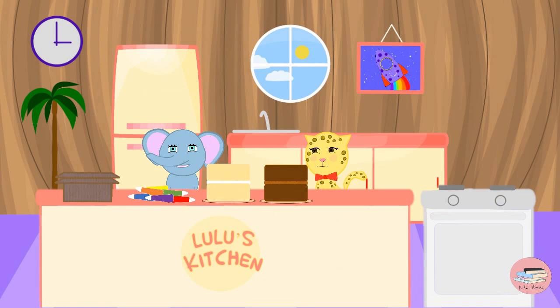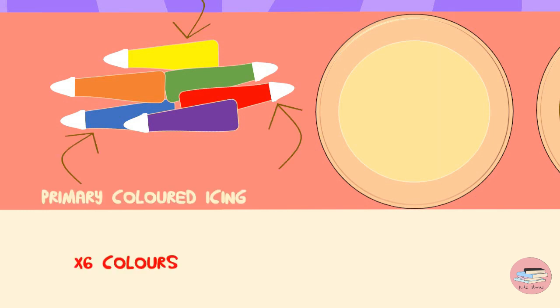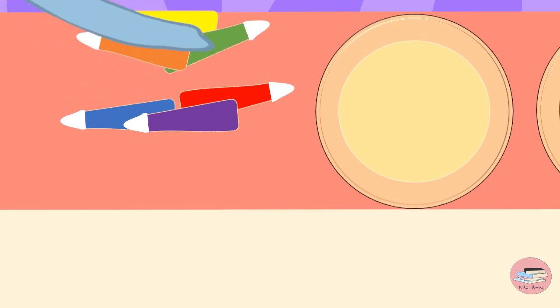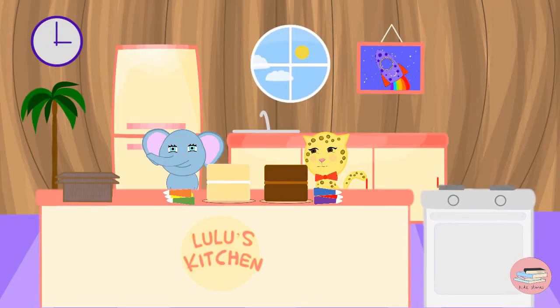We're back in Lulu's kitchen. Ellie, you pick 3 colours and I will pick 3 colours. There are 6 different colours and 3 primary coloured icing. And we have secondary colored icings. I'm taking yellow, green, and orange. I'll pick blue, purple and red. Let's get decorating. Let's wash our hands, get ready and get started.